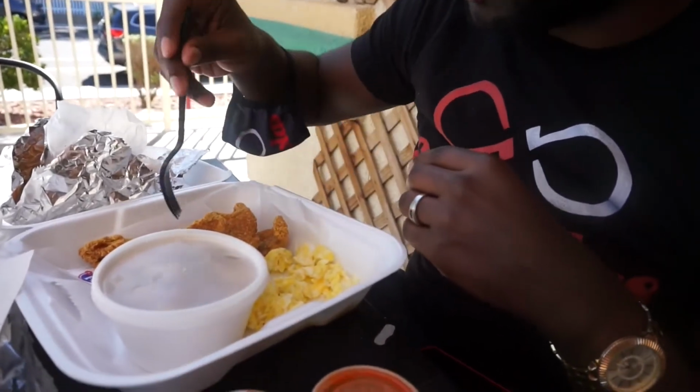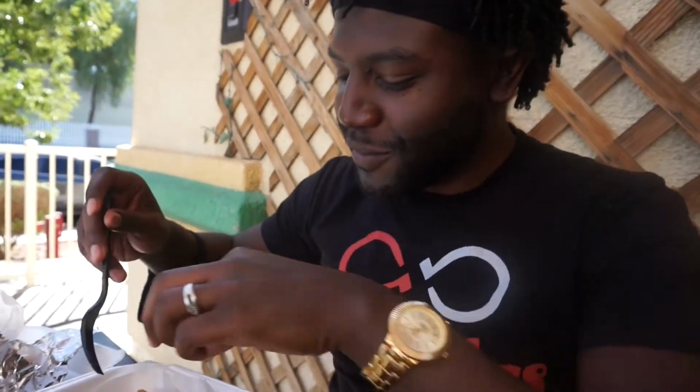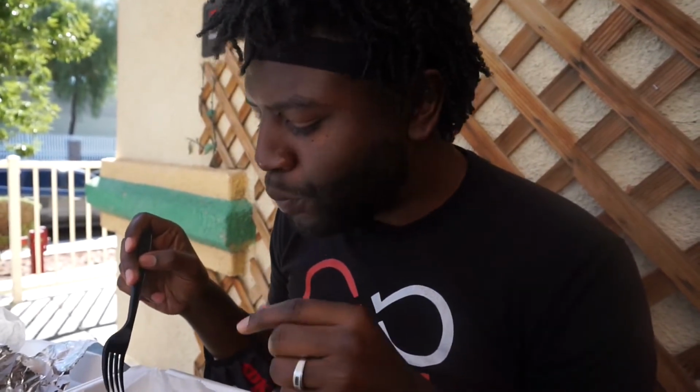Okay, I'm gonna try a little bit of catfish real quick. That looks nice. Look at it, it's all golden. You know it's fried hard when it's all curled. Let me try a little bit of that. Oh, that's really good. That's really, really good. It's flavorful, lightly crunchy, lightly crispy. You can taste the catfish too. You can tell it's fried in cornmeal or something like that. It's peppered nicely, salted nicely. Definitely feeling that.